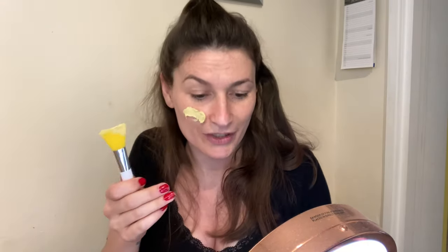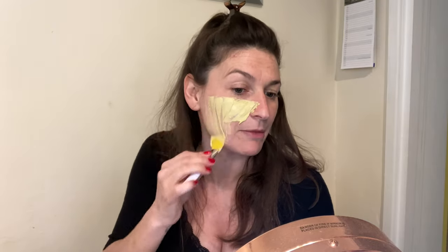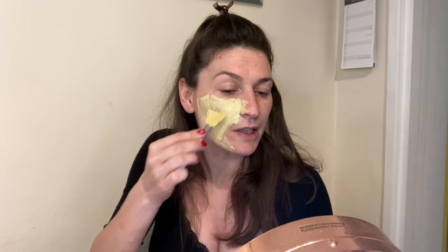But I'm just gonna look in this mirror, because it's hard with the selfie camera. But always put a generous amount on. There's no point in, I can't believe I'm doing this on camera. I'm gonna look a right idiot. But there's no point in doing this half-heartedly, that's for sure. Oh, this spatula, it is a pain. It really is. It feels like it just takes longer.